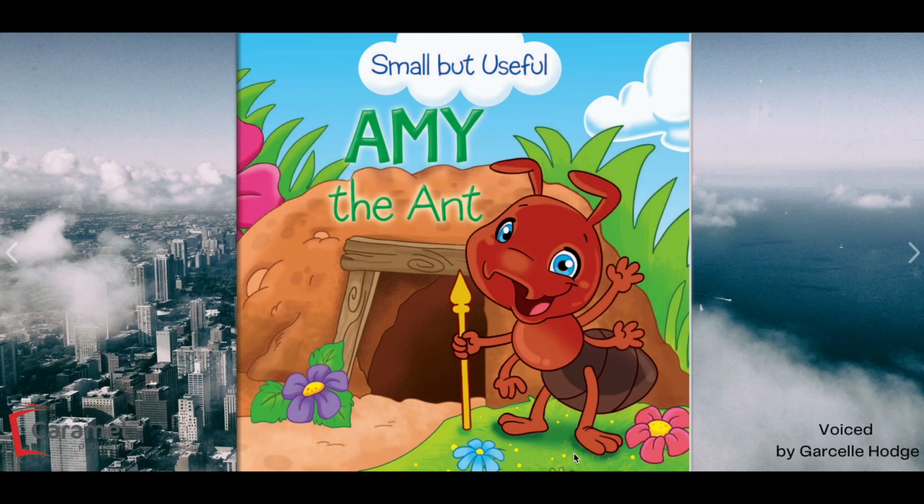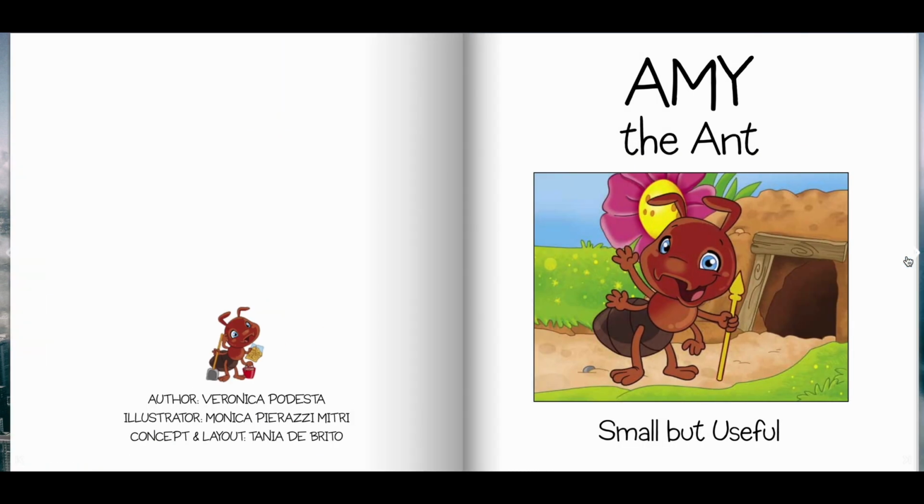Amy the ant, small but useful. Amy the ant, small but useful. Author Veronica Podesta, illustrator Monica Pirazzi-Matri, and concept and layout Tanya de Brito.